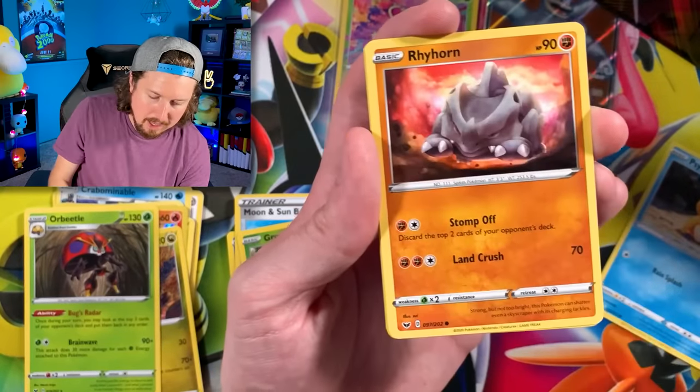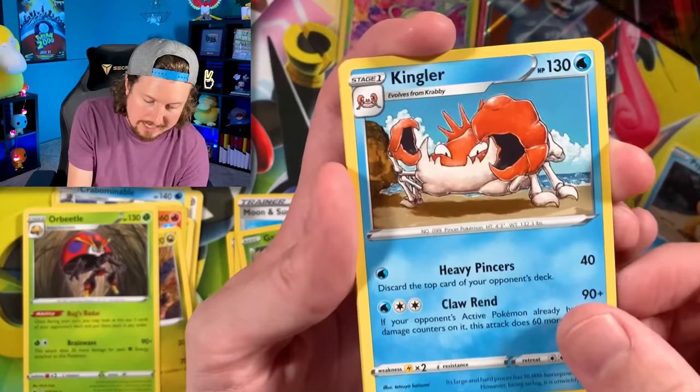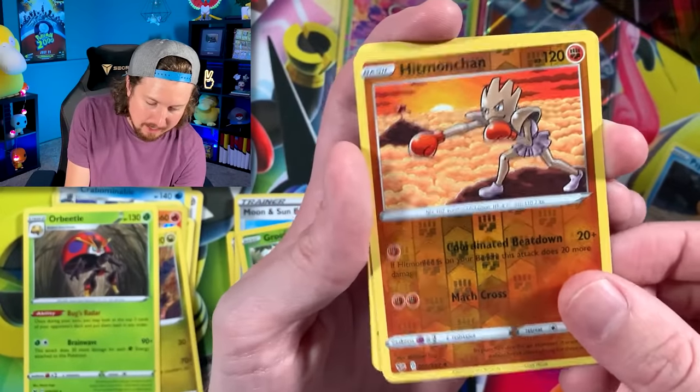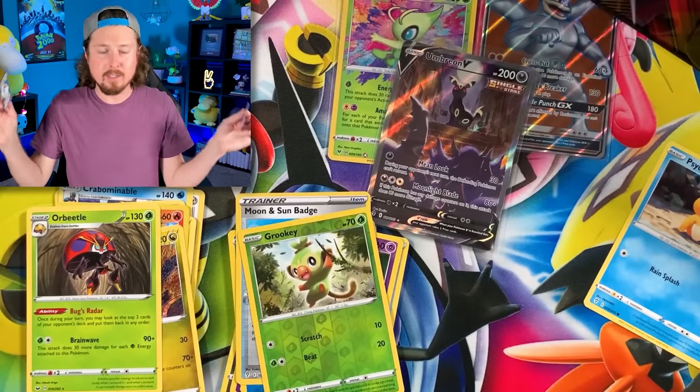We got Blipbug, Rhyhorn, Energy. Put that over there. We got Kingler. Right on, Big Charm, I think I spit everywhere. Hitmonchan, and Galarian Rapidash. I'm only human, right? Right?